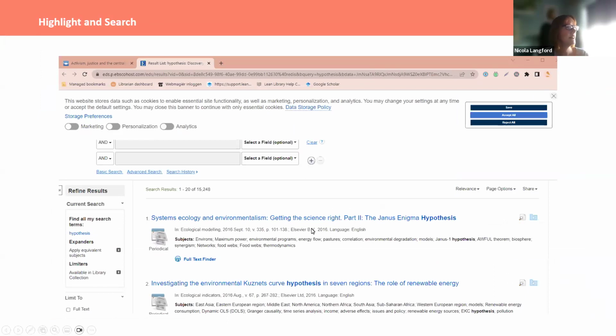It doesn't seem to be working, but what it does is it highlights. You can highlight any word, right click, and then it will link straight through to your discovery layer, and it will surface articles that are relevant to that search term.